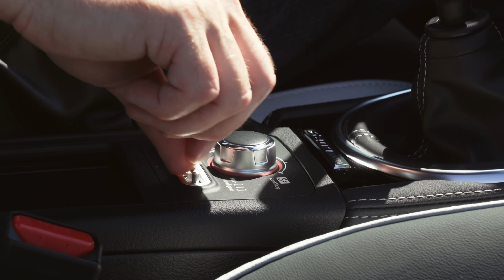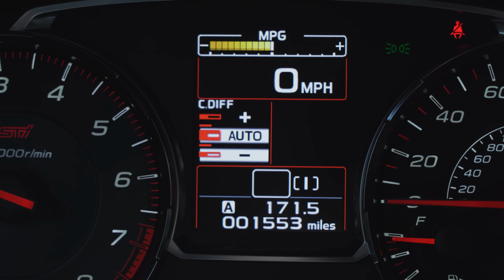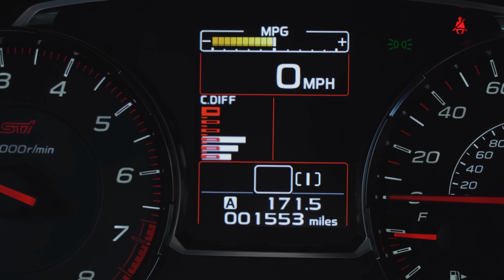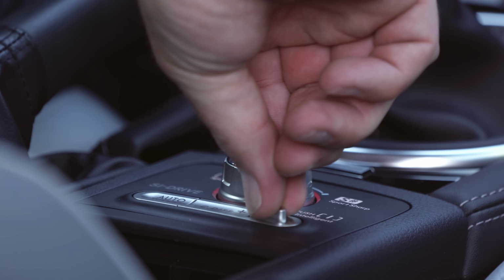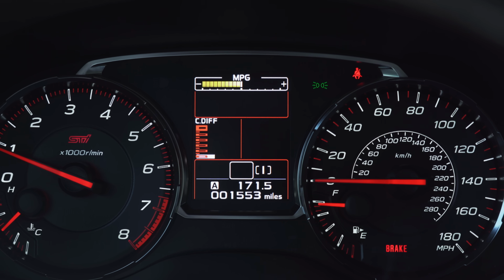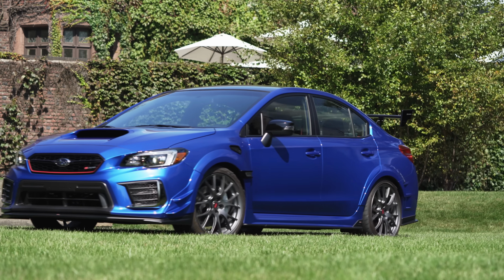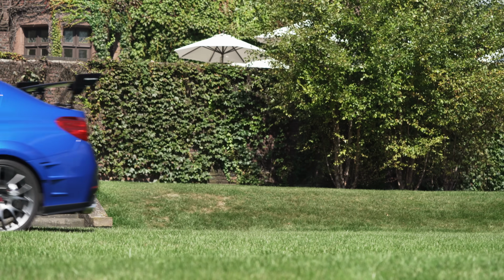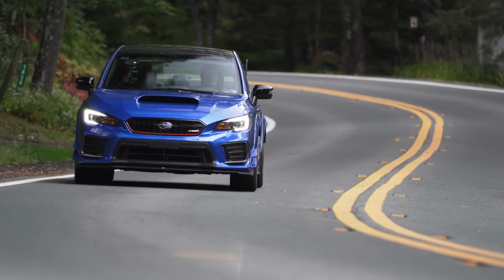The switches next to it control the electronic center differential, the details of which we'll be covering in our upcoming Subaru All-Wheel Drive Explained video, because honestly, it's complicated. Thankfully, there's also an auto mode if you don't want to mess with it. And with that, let's head to the track. On the way, I want to tell you about something much more exciting happening with Subaru Technica International. You see, this S209 is really the beginning of something much bigger.